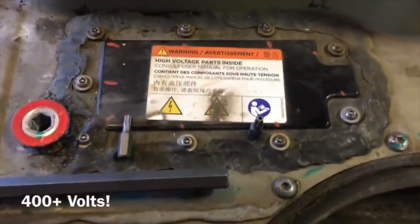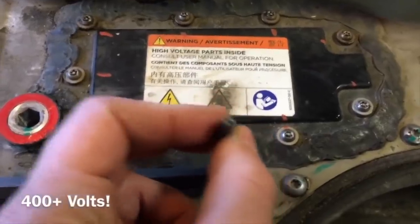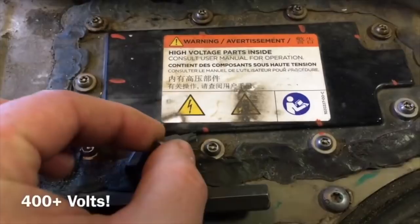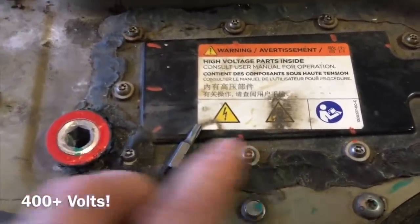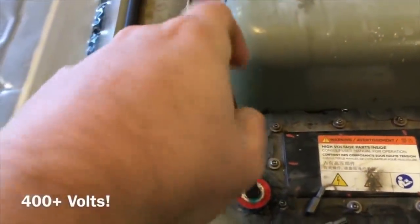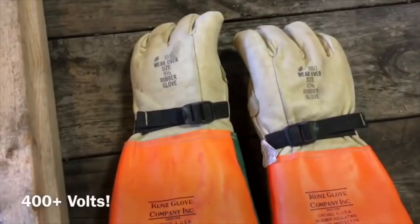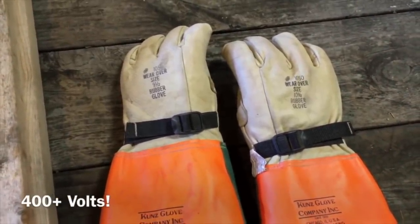Okay, just a couple quick close-ups. This is the Torx bit that has the security feature on it. You can see it's not going to engage the bolt unless it's got the hole in the end of it, because of that little nub. This is the 10 millimeter Allen key. There are several places on the battery where these big bolts are. And then finally, you should take note that this battery is a 400 volt battery.